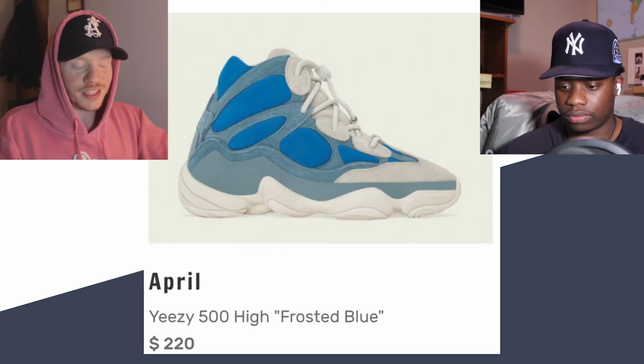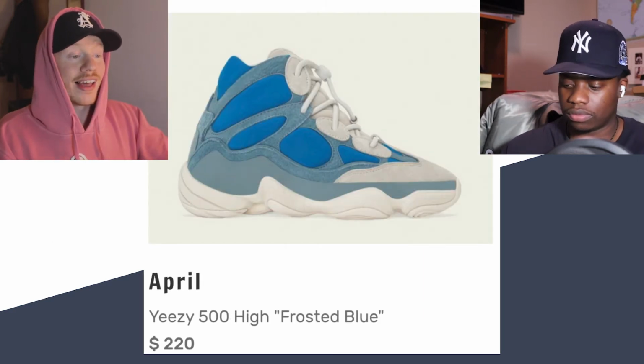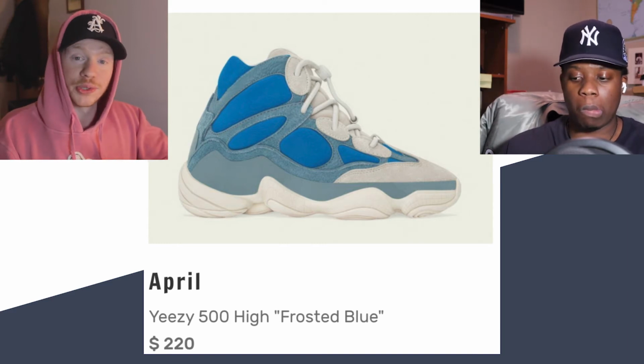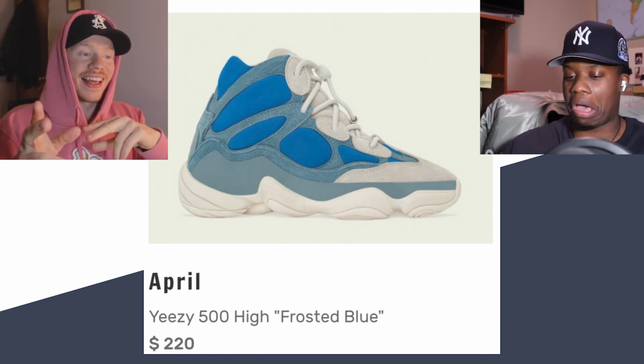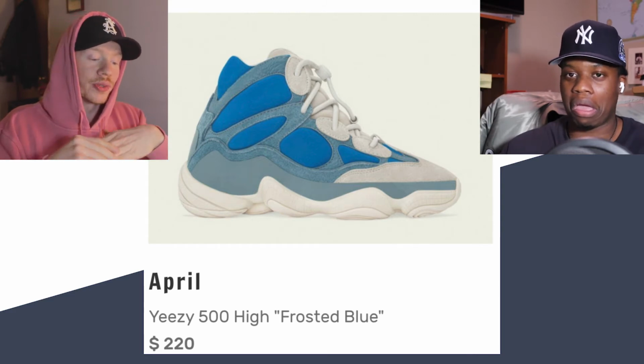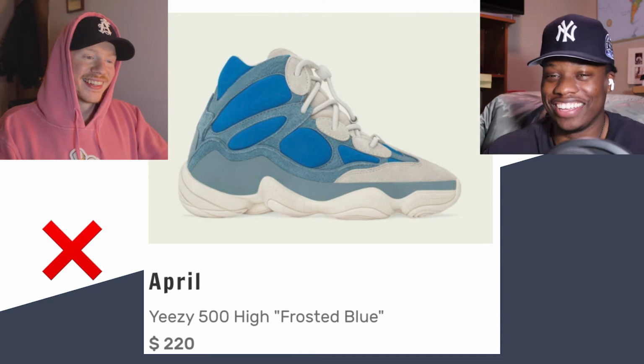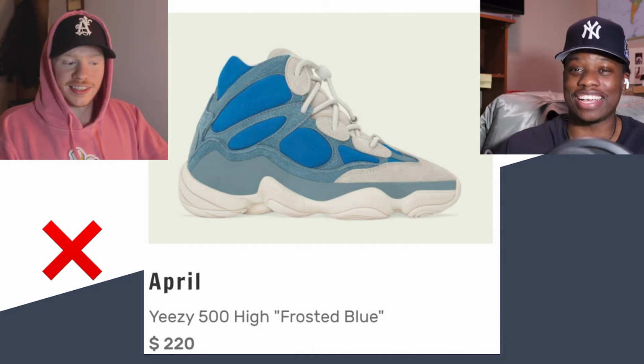This next one I think is where we draw the line on flippable. The Yeezy 500 High Frosted Blue. This may be for some of you. This is a quick next. Yo, nah, that is a fast next for me.